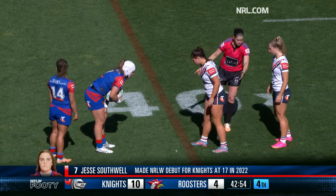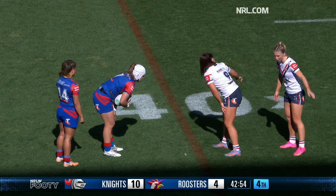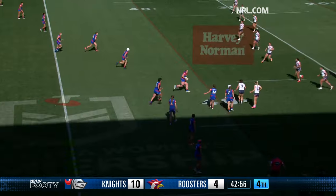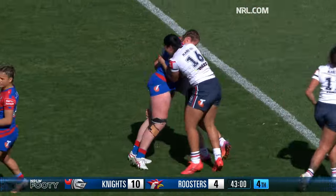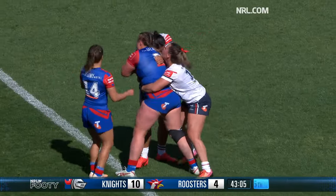Push up tighter for me, push up a bit tighter, thank you. And it's play on for the Knights. She's one tough cookie, Jessie Southwell, playing the ball to Maynard. Is Predabon. Last play coming up for the Knights. Once they eventually stop Taylor Predabon.